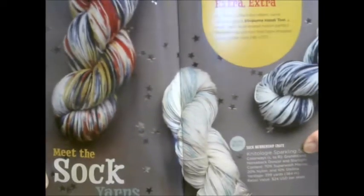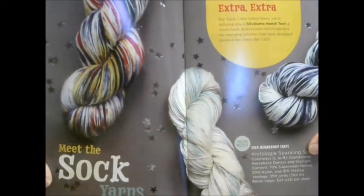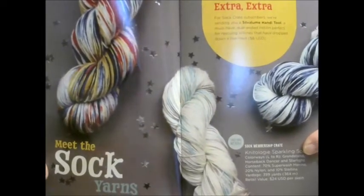So this is what the sock yarn boxes look like for this month. The sock yarn box is $19.99 a box, and you get one skein of yarn and a sock knitting pattern.